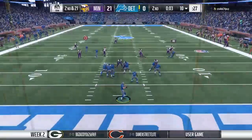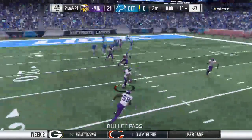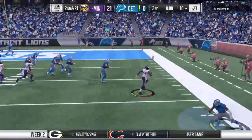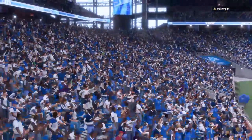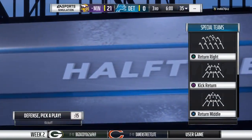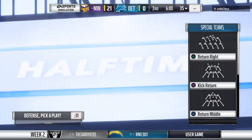The final shot before the break, Stafford. Into double coverage, and it's intercepted. Picked off by Super Bowl 49 hero Malcolm Butler. So we hit halftime with our visitors, the Vikings, taking the lead to the locker room. As we send you down to our EA Sports Studios in Orlando, where we find our man Larry Ridley with our halftime report.